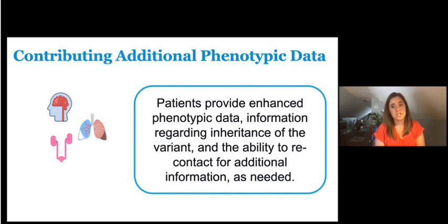Patients participating in Genome Connect, what we've seen over the past nearly 7 years is first that they're providing additional phenotypic information. This was really the goal of Genome Connect from the outset, that patients could provide much more details than are often included in lab or other submissions. We're seeing that in practice. They're providing health history data, they're providing information regarding inheritance of the variant, and we also have the ability to recontact them over time if additional information is needed or could be helpful to inform our understanding.